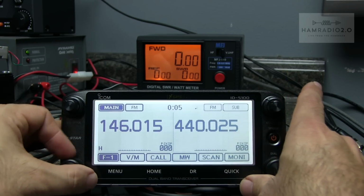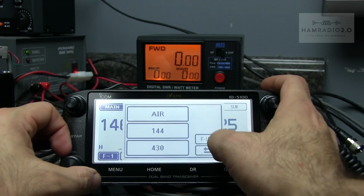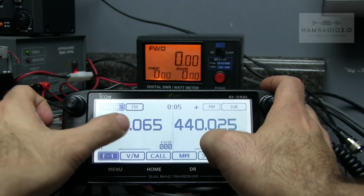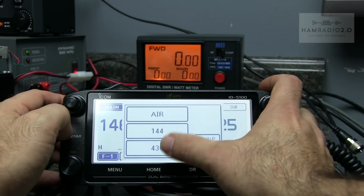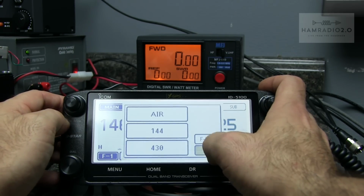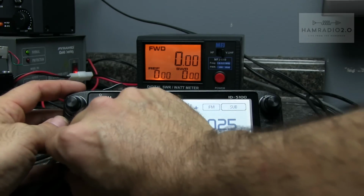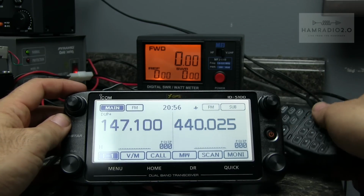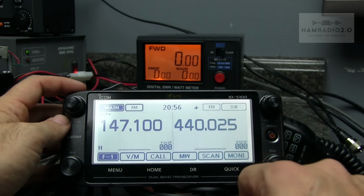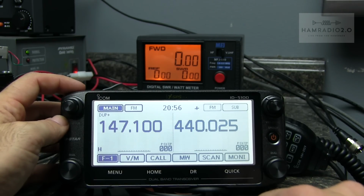So if I wanted to go to air, no. Okay, so I can go to aircraft band. I can change it to 144 or 430, and I can go back. You can't push on these knobs here, but I can probably go 147.100. Enter. Okay, now duplex, it automatically sets your duplex for you. Your offset, I should say, duplex plus, because it knows that section of the band.